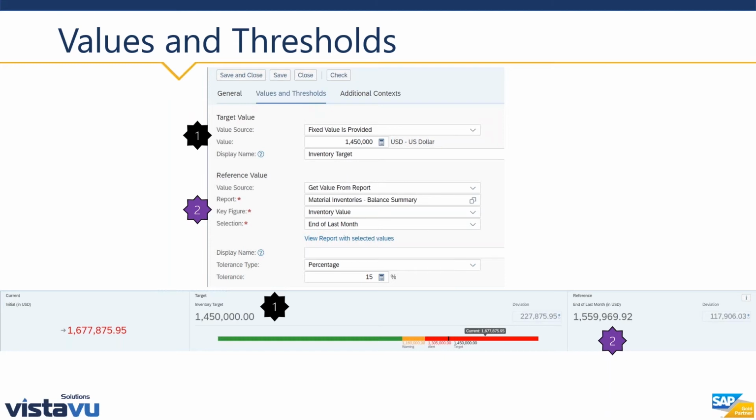Am I doing well or am I doing not so well? That little indicator line is a great reference for you to further identify where you need to spend your time doing some root cause analysis. So that reference value, you can use it, going back to the target value.